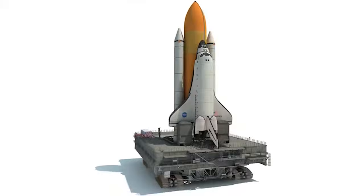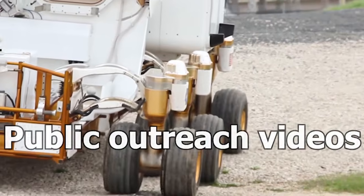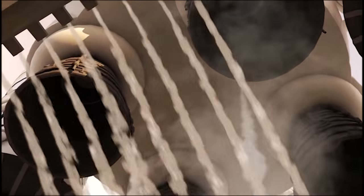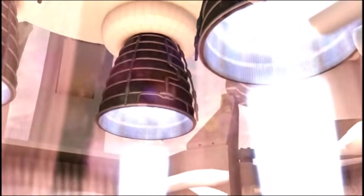NASA uses Blender for things like 3D visualizations, educational animations, public outreach videos, concept visuals, explaining missions to the public. Example: when NASA wants to show how a spacecraft moves, lands, or orbits, they often use 3D animation tools like Blender because it's fast, flexible, and visual. This is about communication, not engineering.